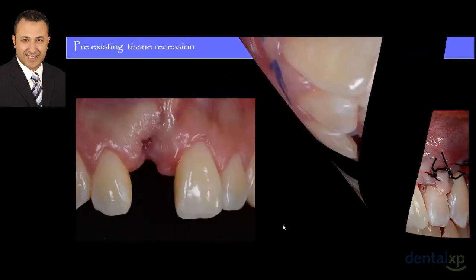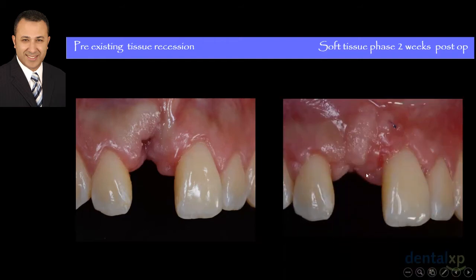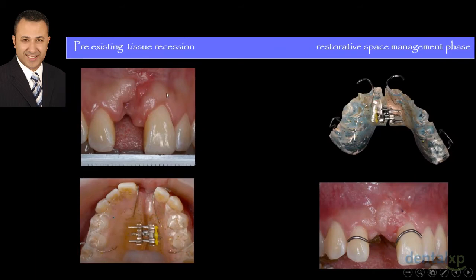Then we carry on to the healing. This is when we start. This is when we ended up with just 2-3 weeks post soft tissue amendment, and this result is evident here with the improvement of the keratinization and the improvement of the width of the mucosa.